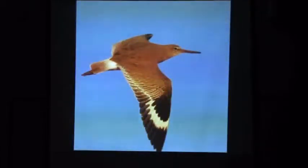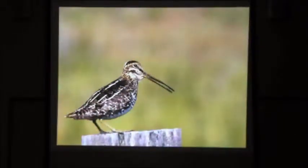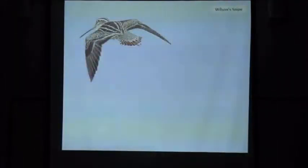But you heard me go with a bobolink trying to chime in. And you got a lot of snipe as well. There's some snipe that breed in the valley in large numbers, and they also like to stand on the fence post. But what's really cool about Wilson's snipe is that there is the opportunity to hear and see their display.